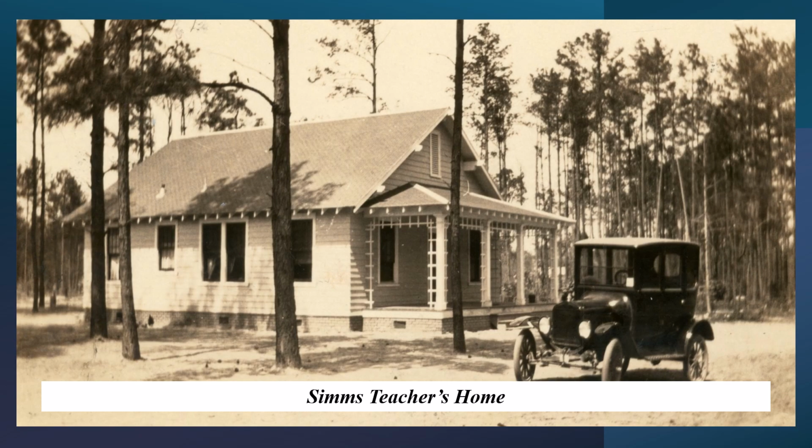This is the Sims Teachers Home that would have gone with the school we just saw. It was completed in 1923 with a value of $6,000. It had 5 rooms, and they were rented to teachers at $5 per month. That was also the rent at the teachers' homes in Stantonsburg, Saratoga, St. Mary's, Buckhorn, Sims, Bullocks, Lambs, New Hope, and Rock Ridge.